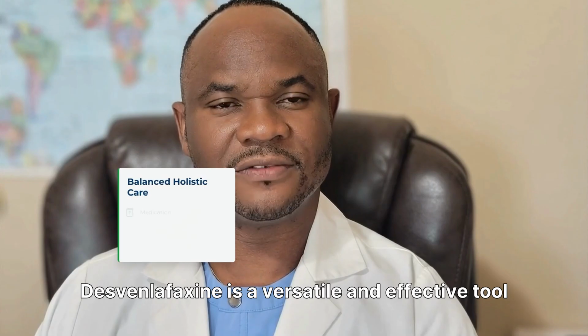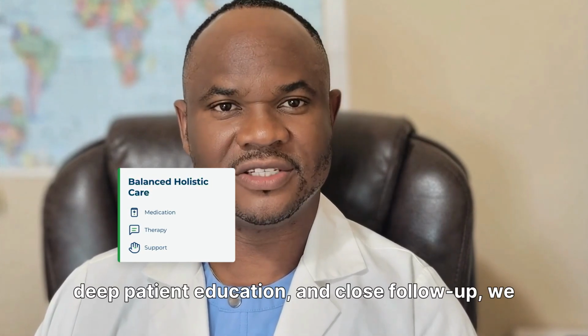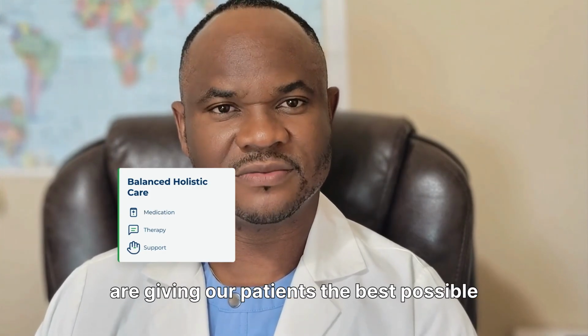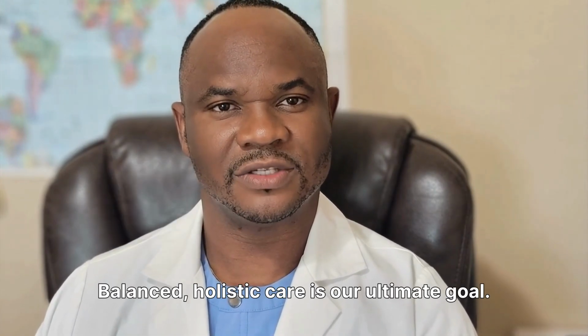Desvenlafaxine is a versatile and effective tool in our psychiatric toolkit. When we combine it with clinical expertise, deep patient education, and close follow-up, we are giving our patients the best possible chance to reclaim their lives from the weight of depression. Balanced, holistic care is our ultimate goal.